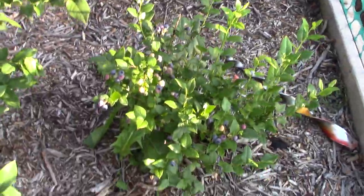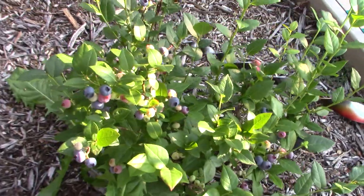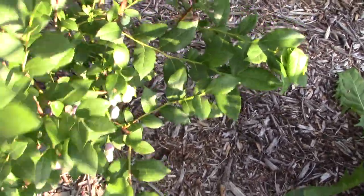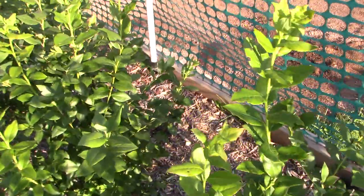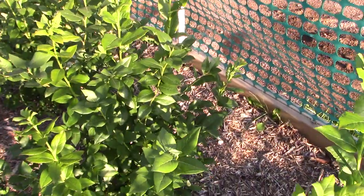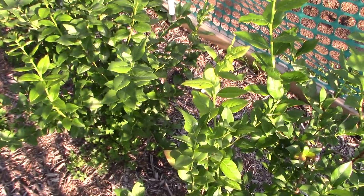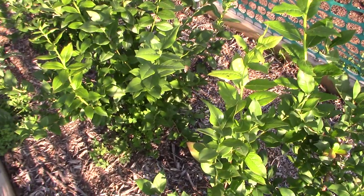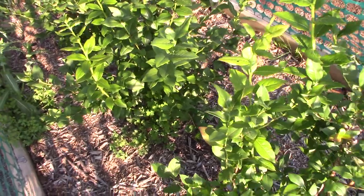Coming around to the blueberry plants, they are starting to ripen up. The kids really love these plants. They come through just about every day and see what new blueberries there are to pick. I have to mulch, put a few more bags of wood chips down here. Got lots more branches to chip, so I'll be adding more wood chips to this bed, clean out the weeds.